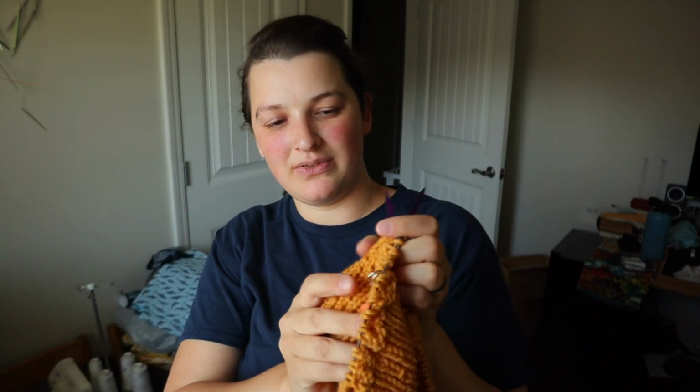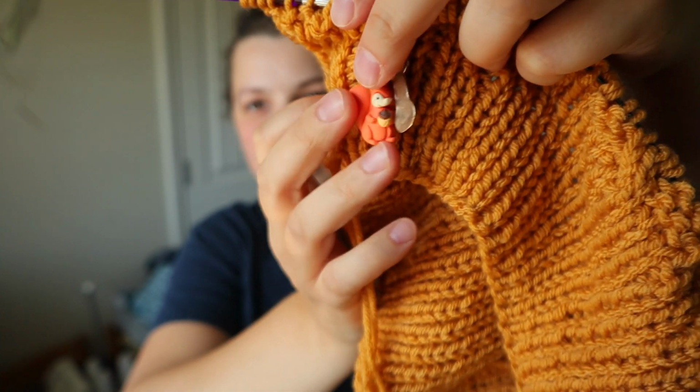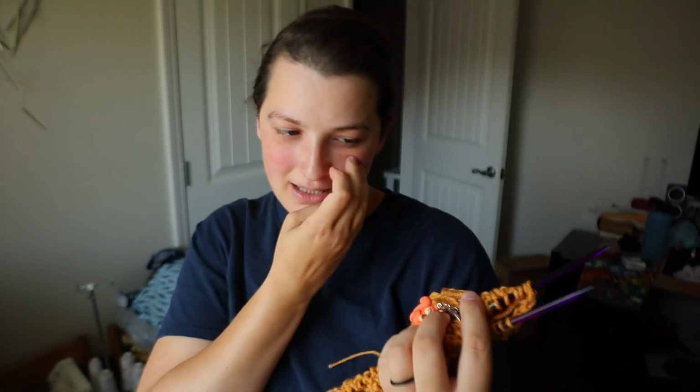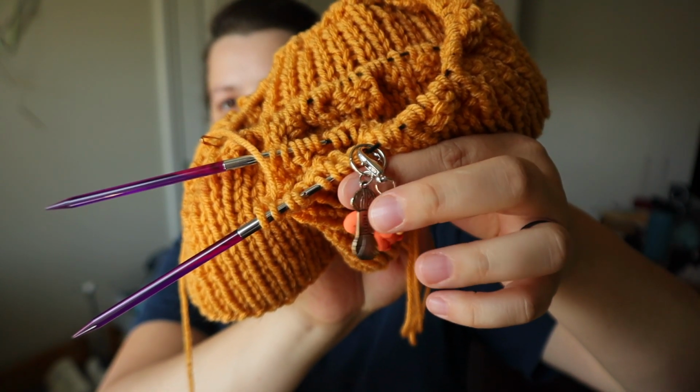And this one has a very, very cute little stitch marker progress keeper thing on it that I was gifted in a swap last year. I participated in the Crayabea. Rebecca from the Crayabea did like this fun little swap where you got paired up with a person. And I think this is from Twin Stitches Designs. I don't remember for sure, but it's a very sweet little squirrel. And Barbara, if you're watching, I love it.